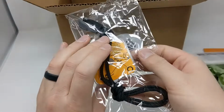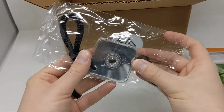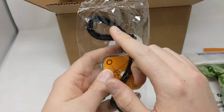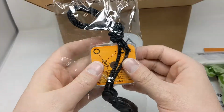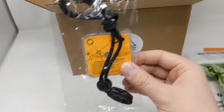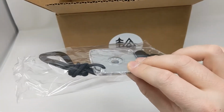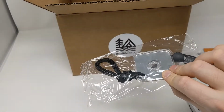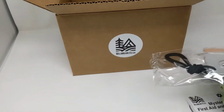Then for preparedness items, we have our signal mirror. This is a great little signal mirror with a target. It's got instructions on the back. It has a nice paracord lanyard as well as a whistle. This is a great piece of gear to add to a wilderness kit in case you get lost, so you can help signal for help. So that's our signal mirror. You can also use it to look in your eyes to see if you had debris in it, or assess your own face for wounds.